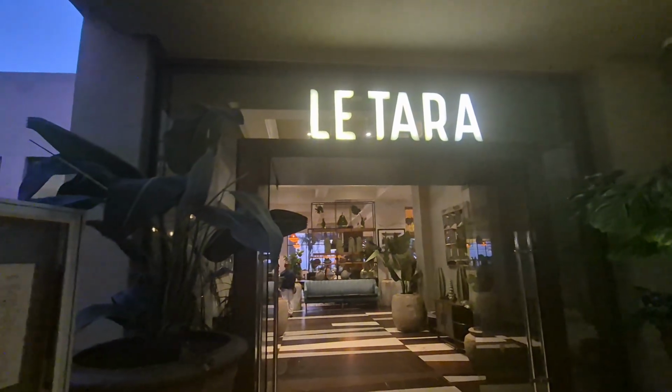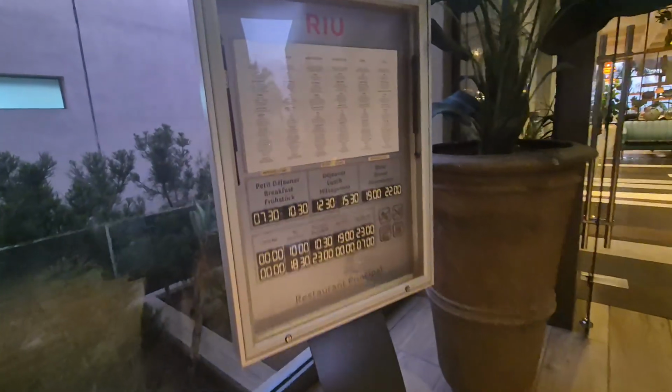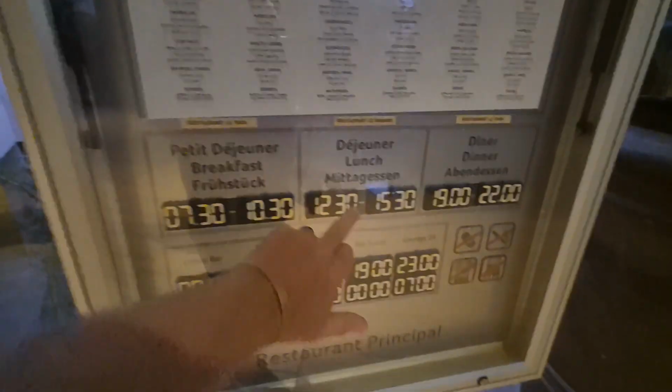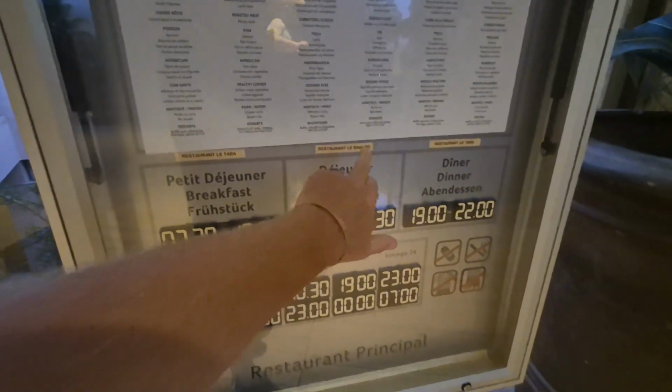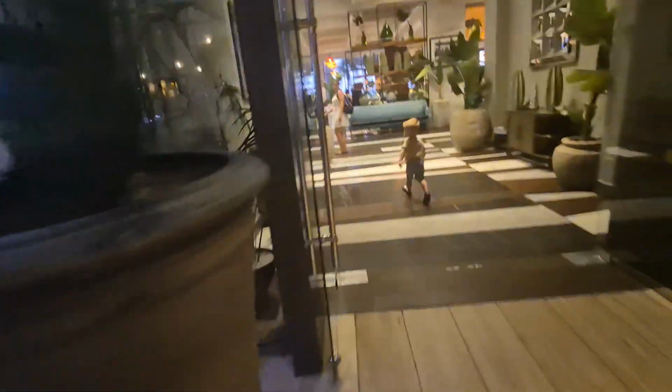Okay, so just outside La Tara, this is what they call the principal restaurant, so the main restaurant. This is open for breakfast and then dinner. As you can see there, the middle one is actually Le Bar Bord, so not here. So these two are the ones that are here. I'm just going to take you for a quick walk around.